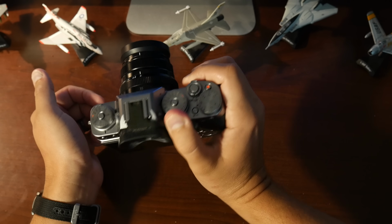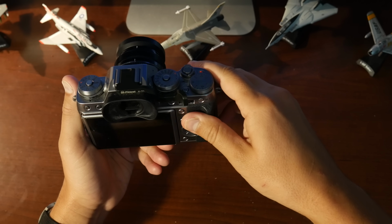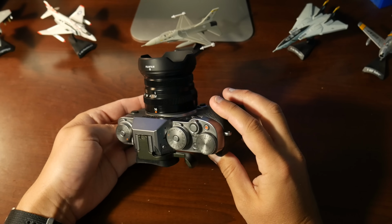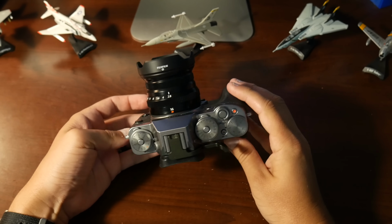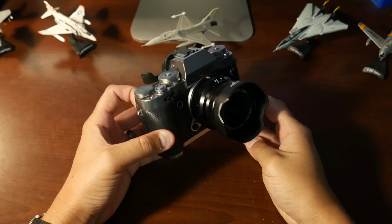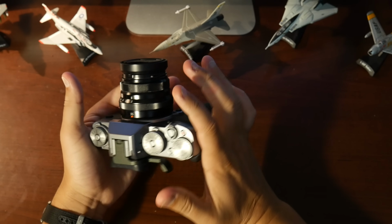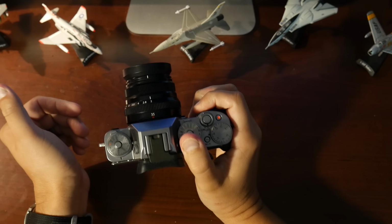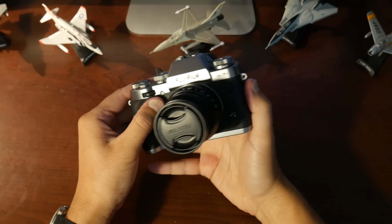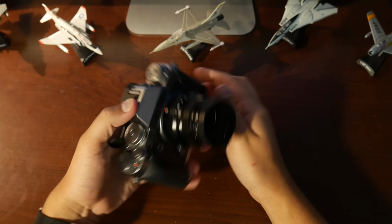The size and the feel in my hands. Now, the XT line has gotten incrementally bigger with each generation. There are slight increases in size with the XT2 and then the XT3 and so on. When you look at the XT1 side by side with the XT2, there are subtle differences as far as size goes, but when you hold them in your hands, it's noticeable. For me, the feeling of the diminutive XT1 with that thumb grip and a small prime just feels so good. There's something about it that I really love.